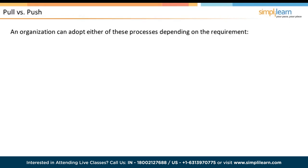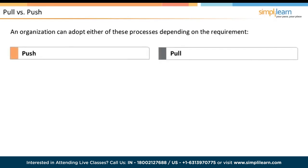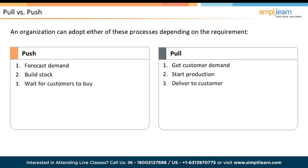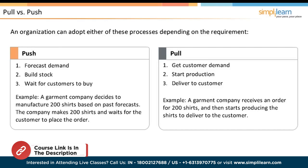In this screen, we will discuss the differences between push and pull processes. An organization can adopt either of these processes depending on the requirement. Contrary to a pull process, in a push process, the first step is to forecast the demand for a product or service. The production line then begins to fill this demand, and produced parts are stocked in anticipation of customer demand. For example, a garments manufacturer produces 200 shirts based on expected demand, and then waits for customer orders for them. Note that the demand is expected and not actual. Discounts offered to customers by big retailers are examples of the push process.